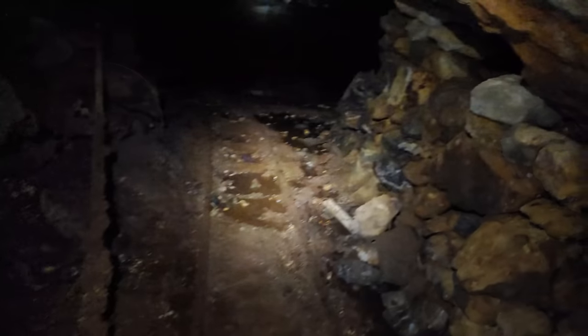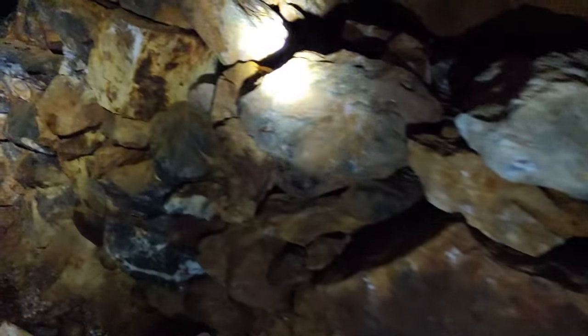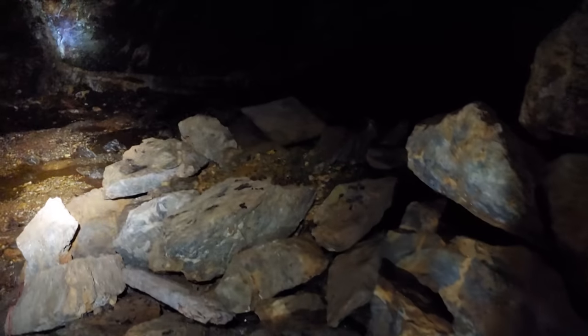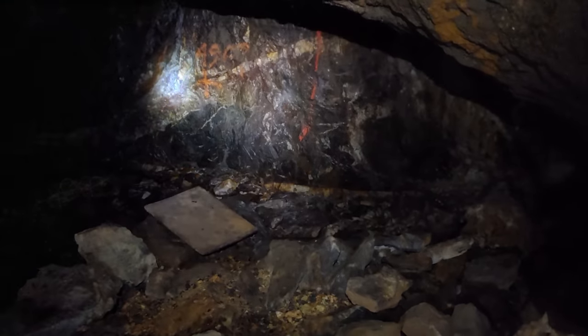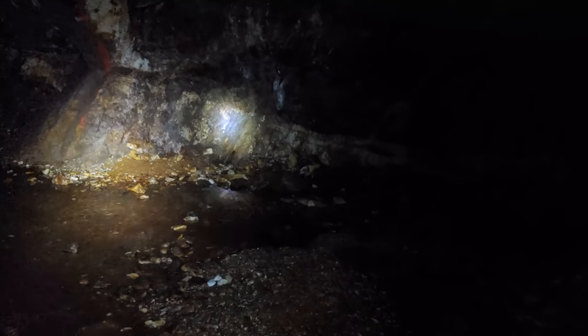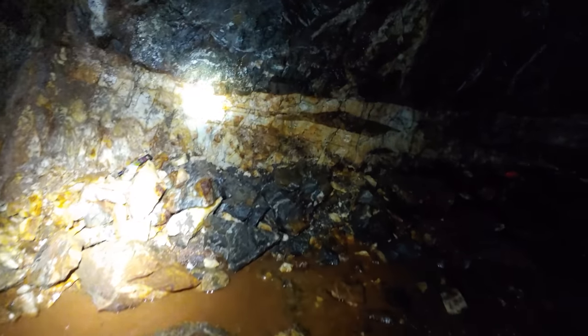All right, we're working our way down the tracks here. Here on the right, looks like they backfilled with a bunch of waste, a bunch of muck. But here looks like a little stope again. And yeah, there's some vein on the wall there. There's a bunch of quartz. Looks like the vein gets all screwed up right in here. But over in here, what does this look like?